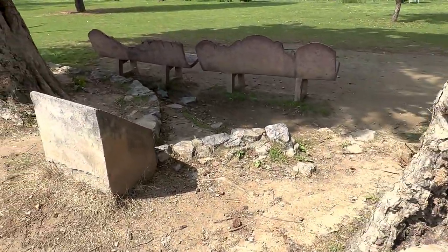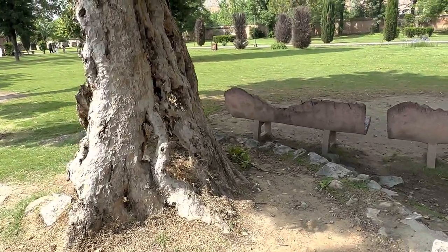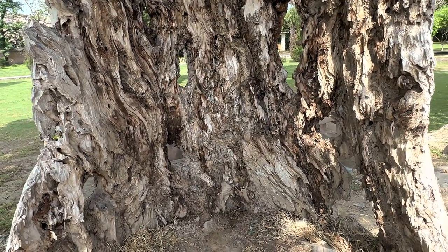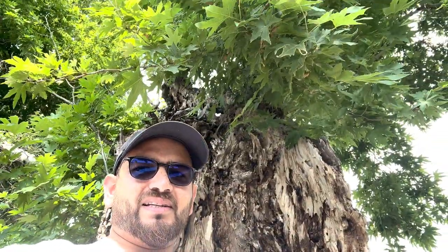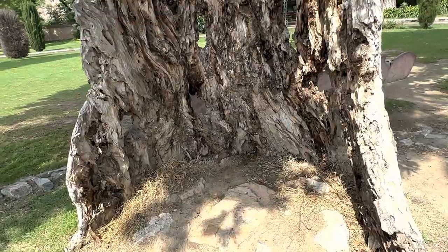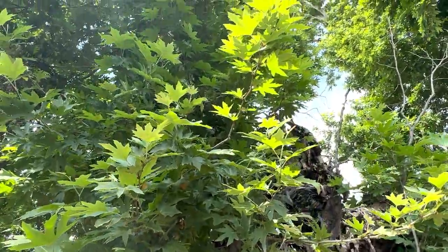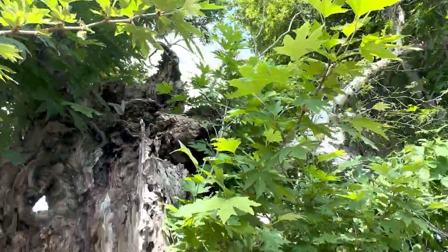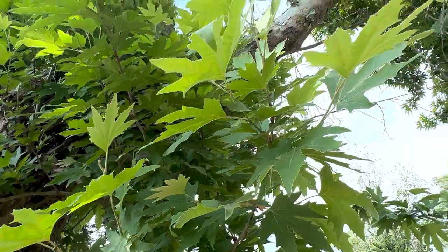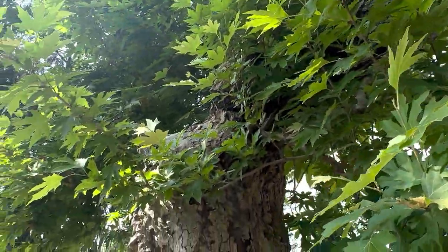And then we're gonna go to the next one. This is the one. I mean, this is the tree, right? Full green. And I am standing right in the middle of the tree. It's hollow. But when you look on the top, it's green. I'm gonna show you the view from the other side.